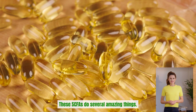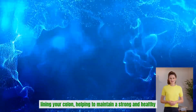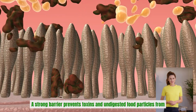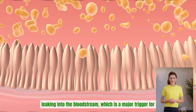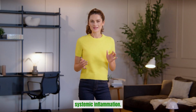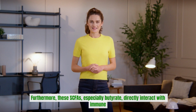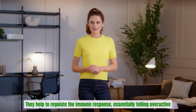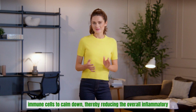These SCFAs do several amazing things. They serve as the primary energy source for the cells lining your colon, helping to maintain a strong and healthy gut barrier. A strong barrier prevents toxins and undigested food particles from leaking into the bloodstream, which is a major trigger for systemic inflammation. Furthermore, these SCFAs, especially butyrate, directly interact with immune cells both in the gut and throughout the body. They help to regulate the immune response, essentially telling overactive immune cells to calm down, thereby reducing the overall inflammatory state.